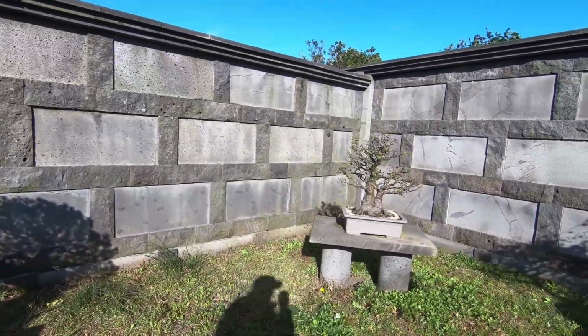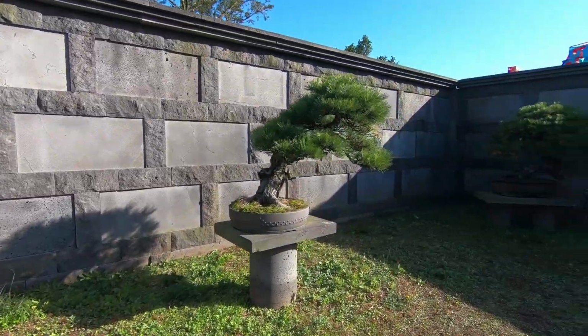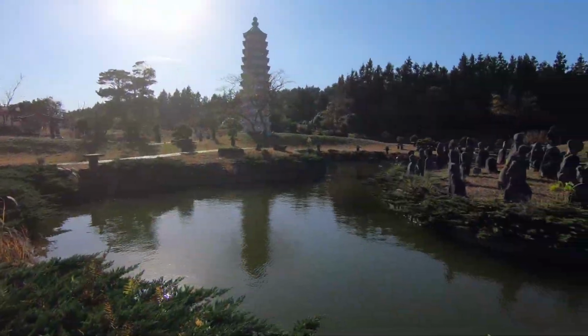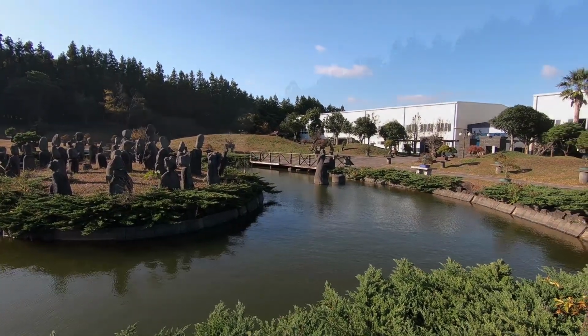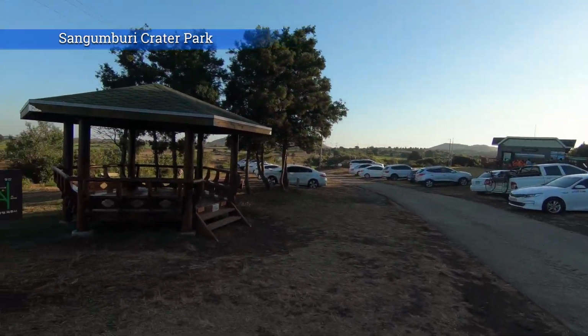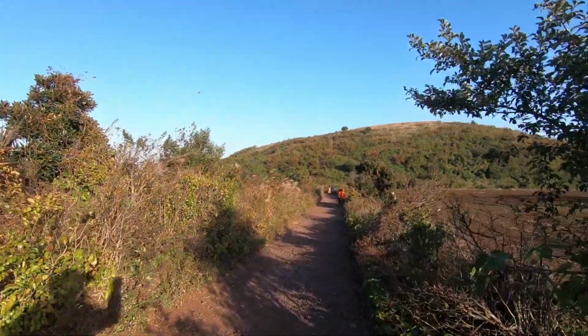This is basically a walled-off version of the same trees that are all the way throughout the garden. With the hazy sun, this was a beautiful view. Afterwards, we traveled a short distance to the Sangumburi Crater Park. The crater was to the right, and an easy trail was to the left. After walking all day, the choice was very easy.